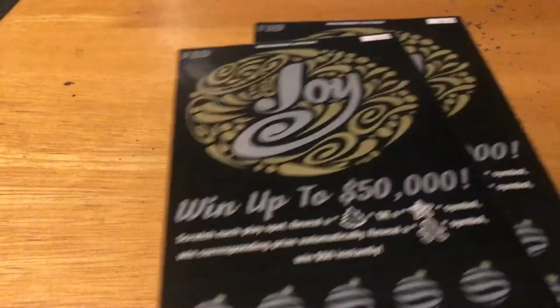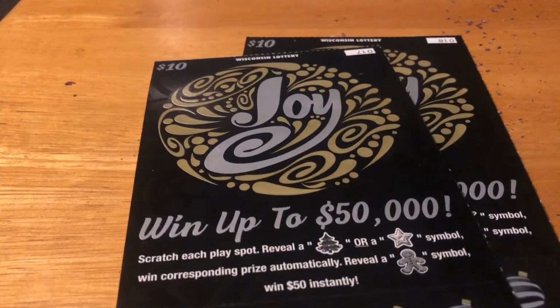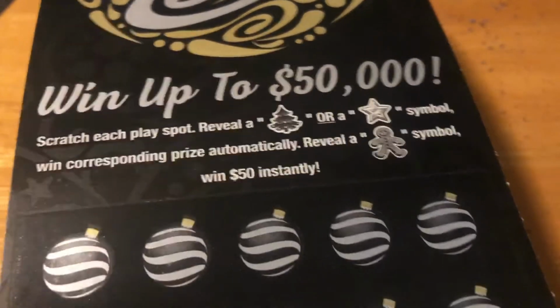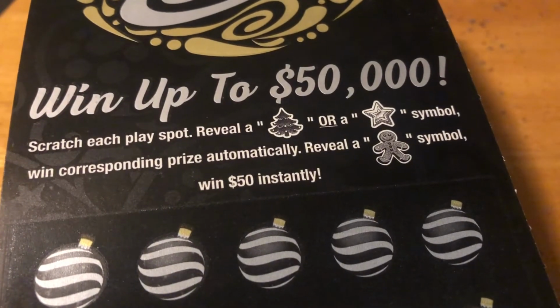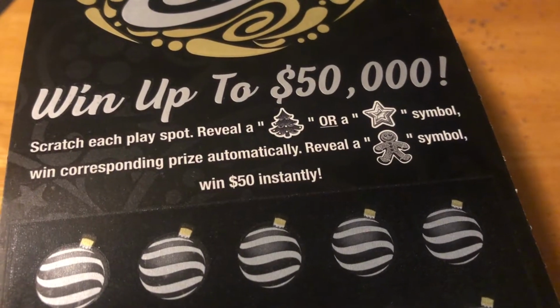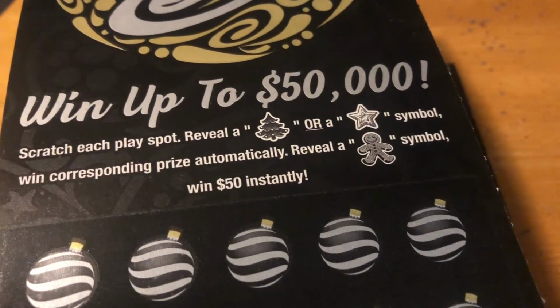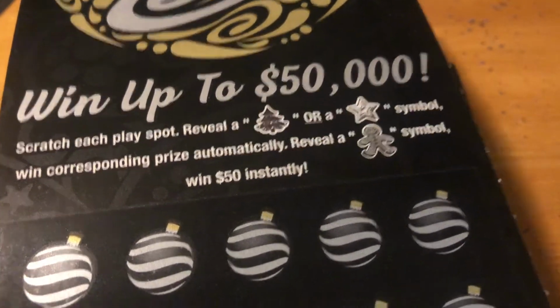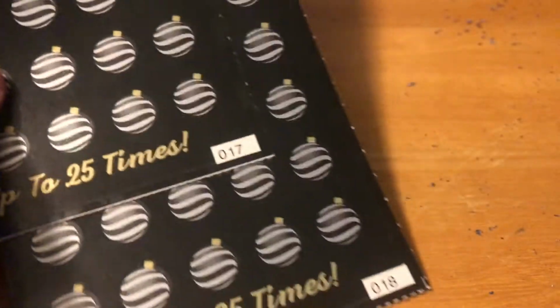All right, let's do the Joy tickets. So on the Joy tickets, we are scratching every play spot. And if we reveal a tree or a star symbol, we win that prize automatically. But if we get the gingerbread symbol, the gingerbread man, we win $50 instantly. So we're just really symbol hunting here. I have tickets 17 and 18. Odds on this ticket are 1 in 3.7.